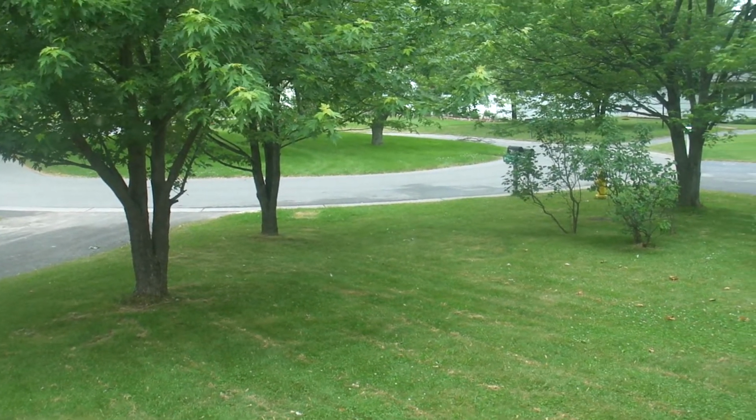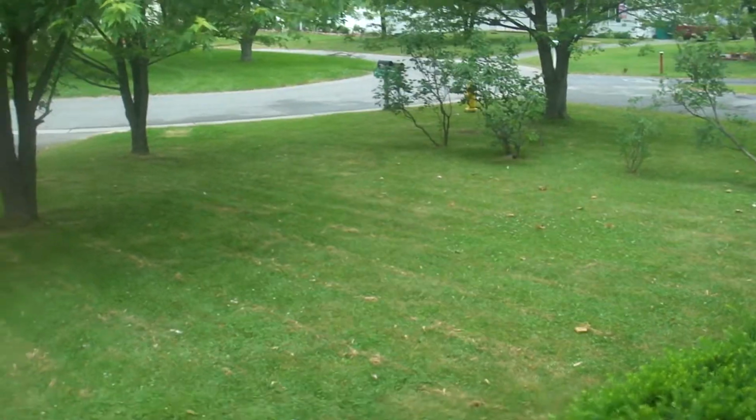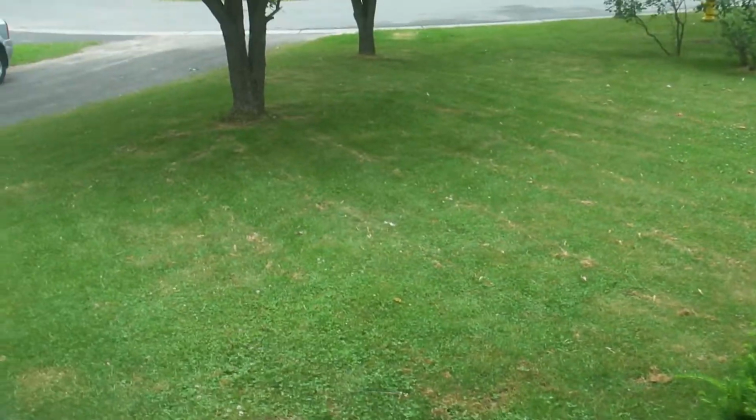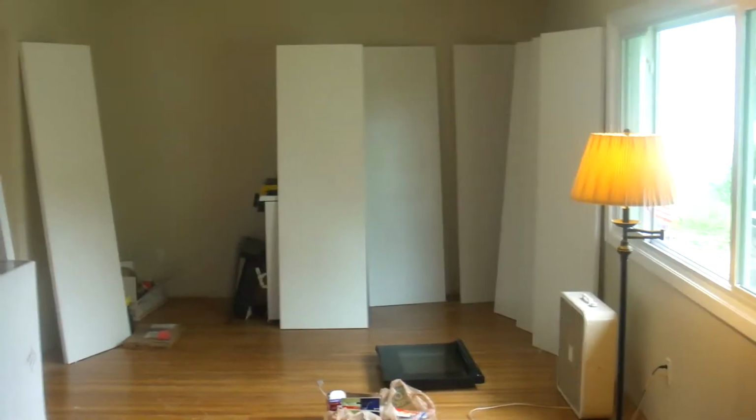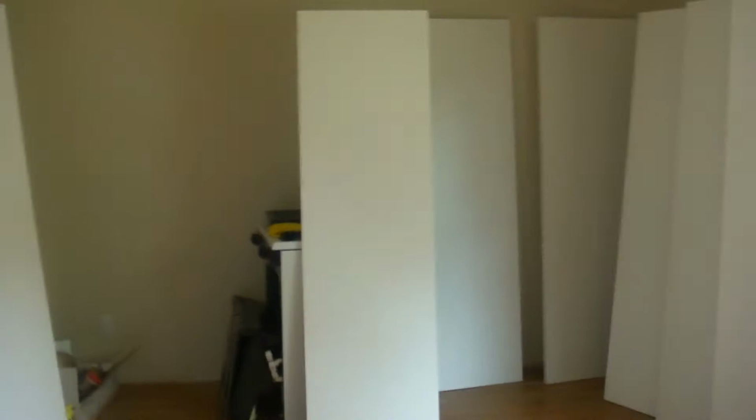Alright, so here we are in the house I grew up in, Henrietta, New York. And let's see what we have in terms of updates to show you. The plumbing is gone out of the living room. The toilet that was sitting right there, the sink and such, are gone. Stove is still hiding back there. Refrigerator, waiting to go back in the kitchen.